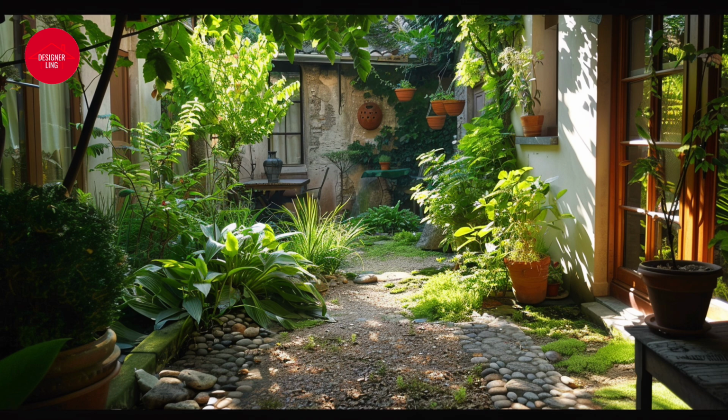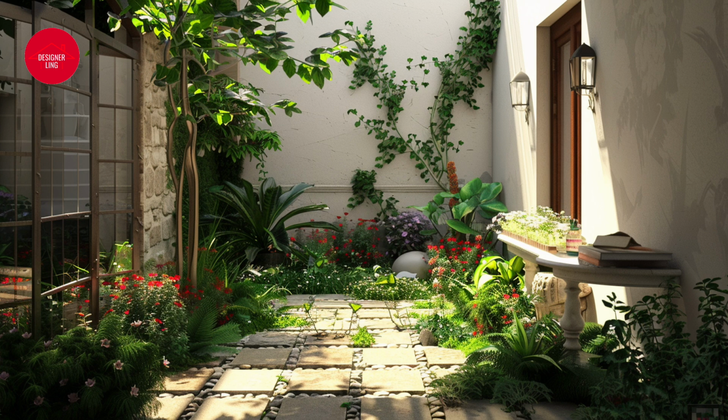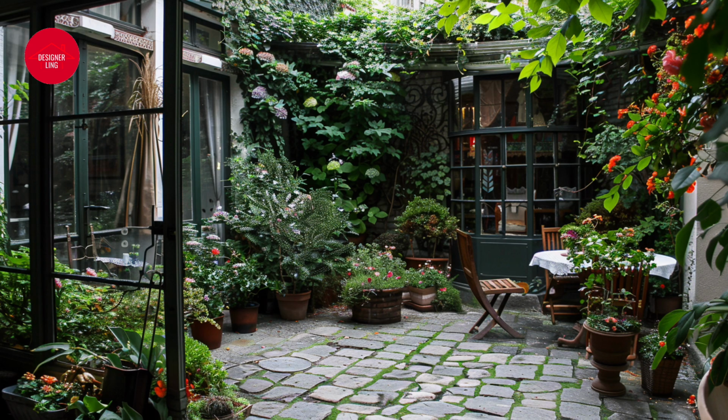3. Plan and design. Choose your theme. Selecting a theme like a pollinator paradise, a calming zen space, or a miniature kitchen garden will guide your plant choices, materials, and overall ambience. Negative space is key. Don't fill every inch. Leaving some areas empty allows the eye to rest, appreciate individual elements, and creates a sense of tranquility.